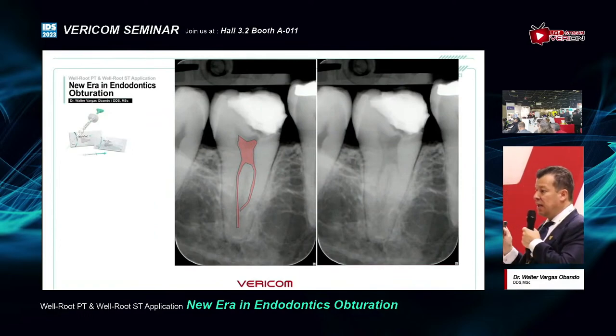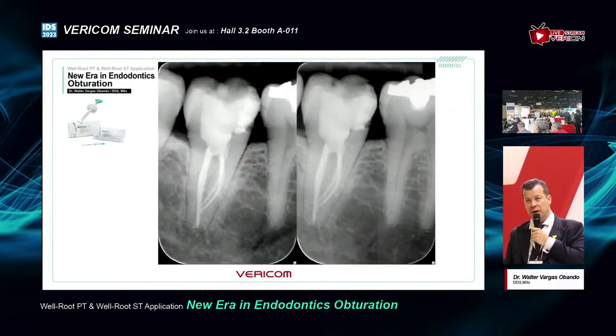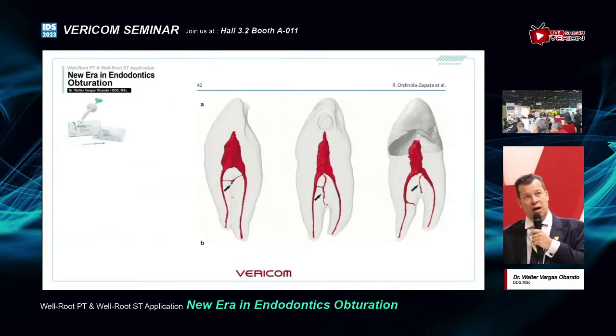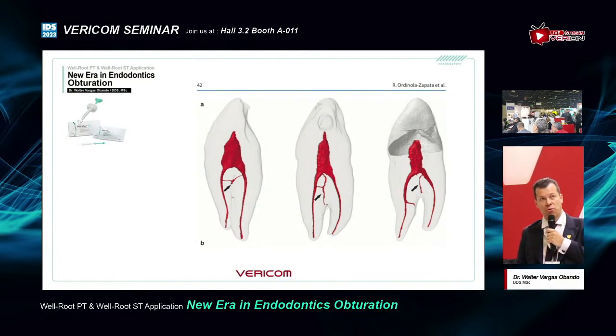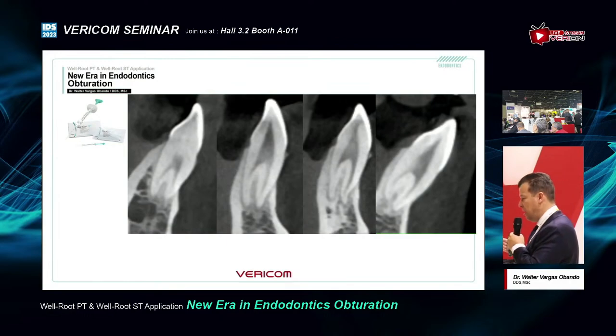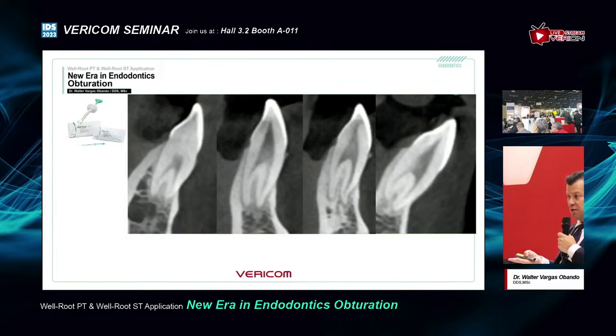Anatomy, you know, every day we deal with hard anatomies, with difficult anatomies, but if we have a good material, we can do a good job most of the time. This is a very interesting case. This is a lower canine with two roots. I do a lot of research on CBCT in my office. I have five publications in the JOE, and I found it a really difficult anatomy to deal with. A lower canine with two roots is really hard to deal with.